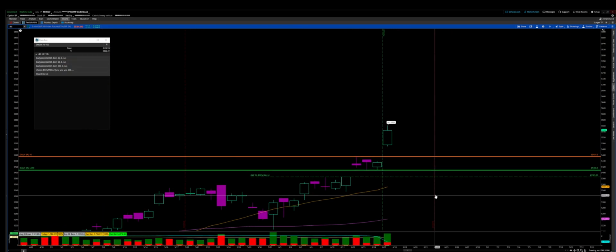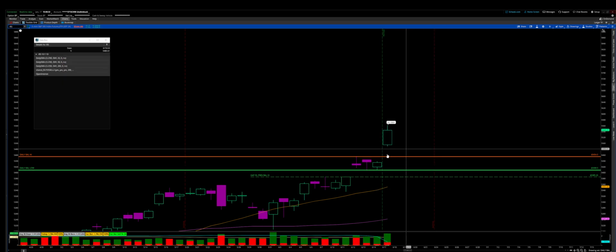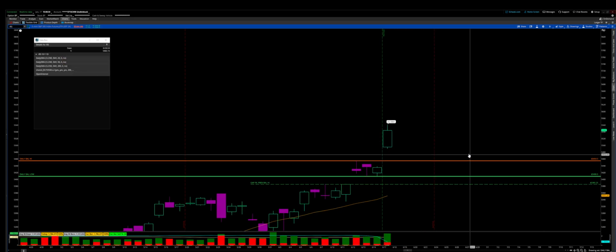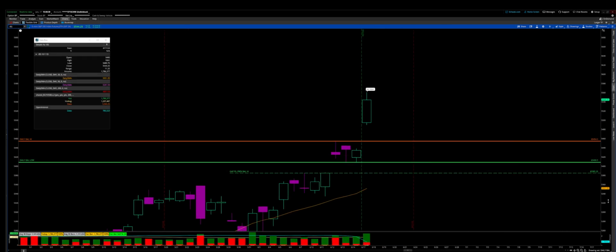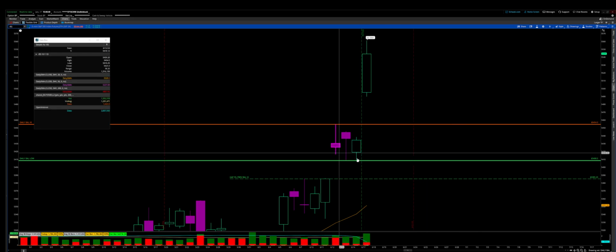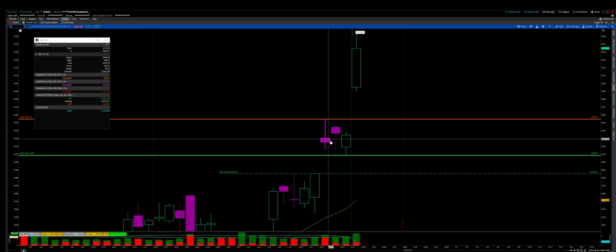Alrighty. And like I said, you'll see what I mean by the daily looking kind of funky compared to what actually happened on the profile. And then we'll look at SPY as well, because that is going to be a more accurate representation of what happened over the weekend. So coming into the end of the week last week, we came into a balance.